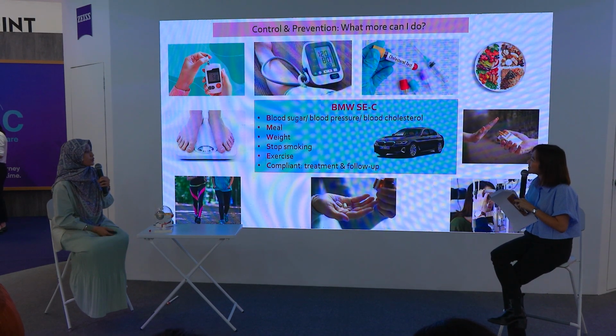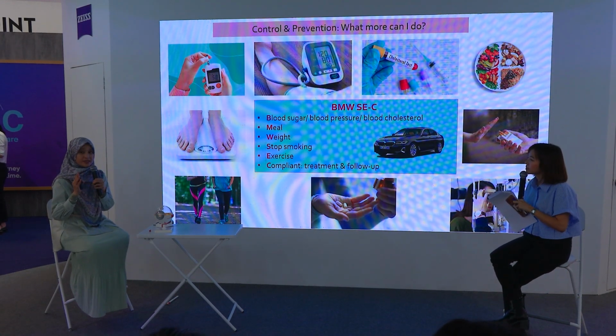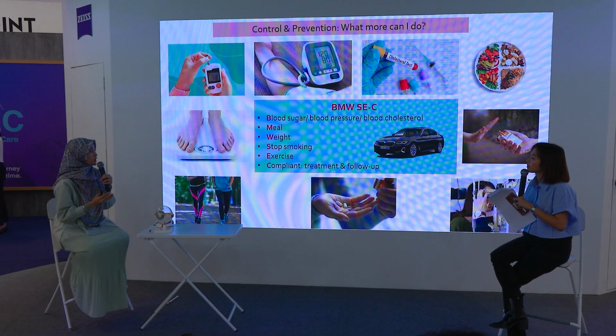Okay, and then weight. Make sure that your BMI is less than 23. How to measure BMI, or body mass index? Our weight in kilograms divided by height in meters squared. So we get the BMI. Alright. So stop smoking, exercise, and be compliant to treatment and follow up if you have been diagnosed with diabetes.